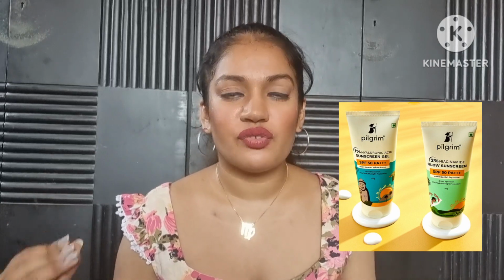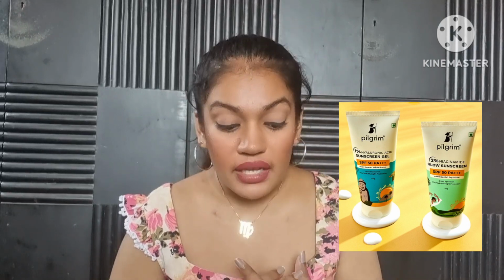But I would not get the glow sunscreen, because again, like I said, when I see the name glow in a sunscreen, I automatically tend to assume that it's going to be glowy and dewy on the skin, and that's something which I don't like. So yes, just my personal opinion on that.